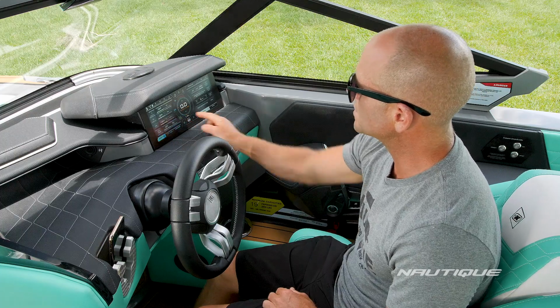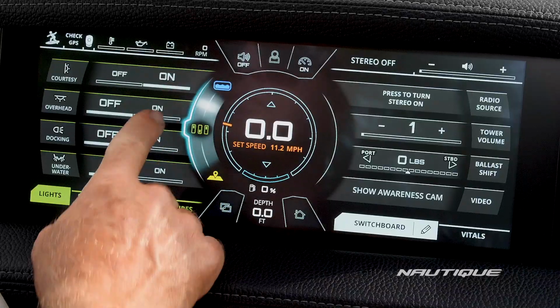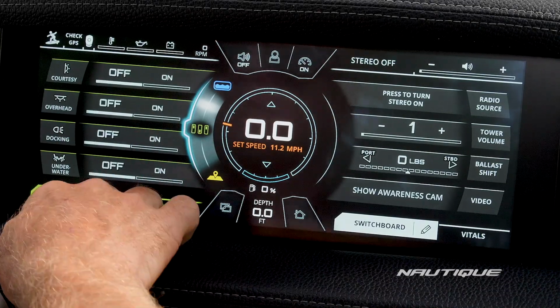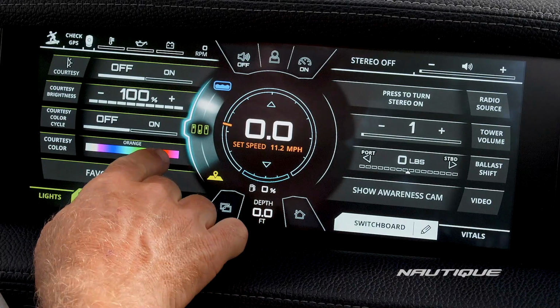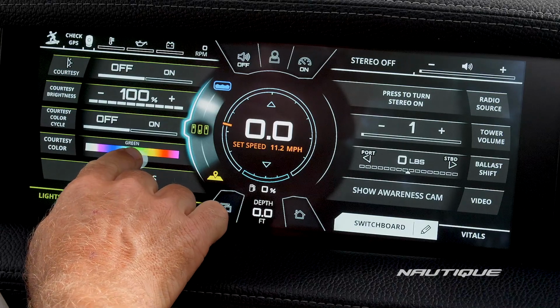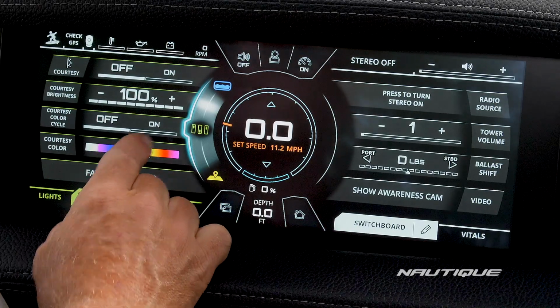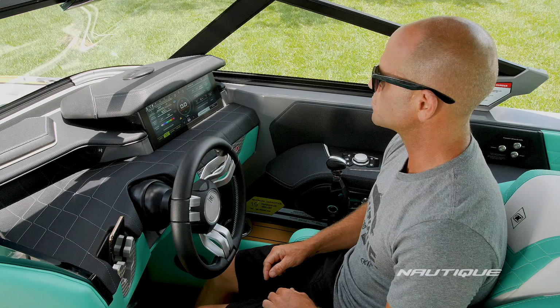Next, we have our climate and lighting options. You have control of your courtesy, overhead, docking, and underwater lights from here. If you choose our courtesy color option, you have control of the full spectrum of lights with the touch of a button, changing the color of your cup holders and the badging on the back of the seat backs. Or if you turn courtesy color cycle on, the lights will automatically go through the color spectrum.